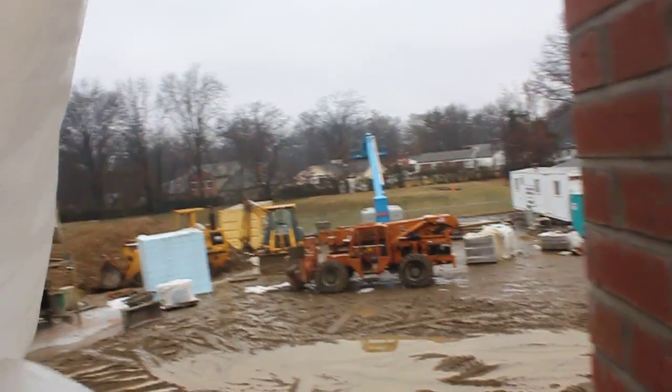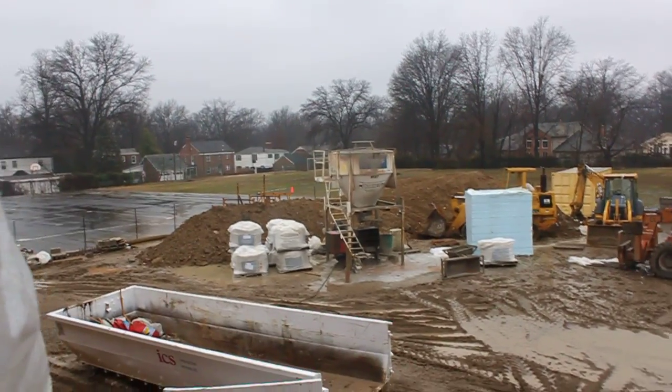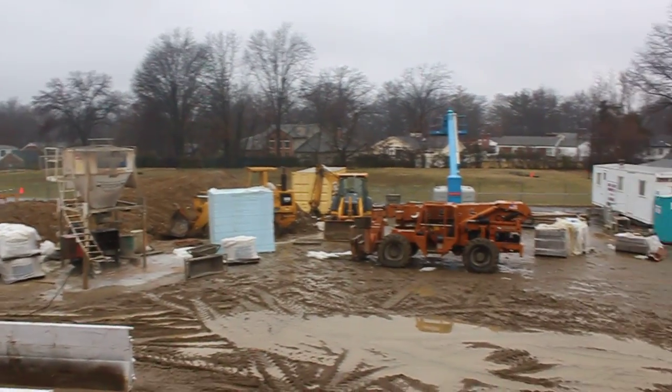I'll just show you again for perspective, walking down here. This is the back of the building here, and I'll kind of try to move this plastic so you can see what the view is. This is kind of the back tower, or the new back tower we're going to have. So you can tell where we're at. This is in the rear of the building, overlooking what will be our parking lot and playground area.